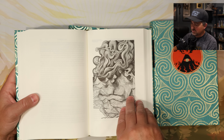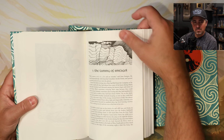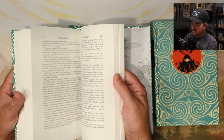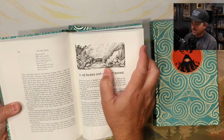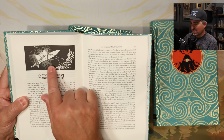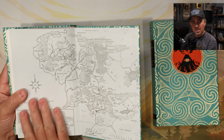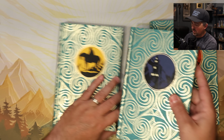And then as we go into book 4, get to Frodo's part of the Two Towers, we go into the Taming of Smeagol. Herbs and Stewed Rabbit. Choices of Master Samwise. So here we have the Ring, the Phial of Galadriel, and Sting. And then again, we've got that same Middle-earth map to conclude Two Towers as well.